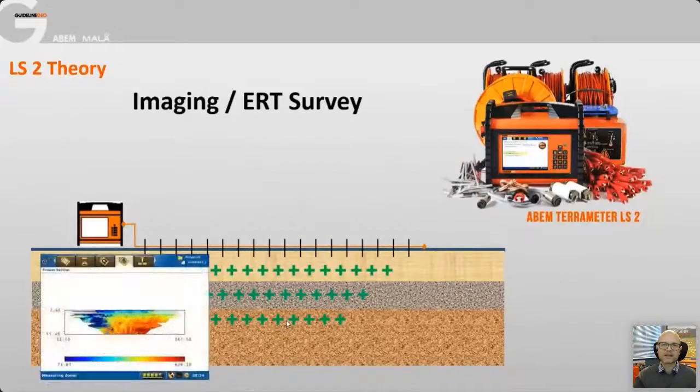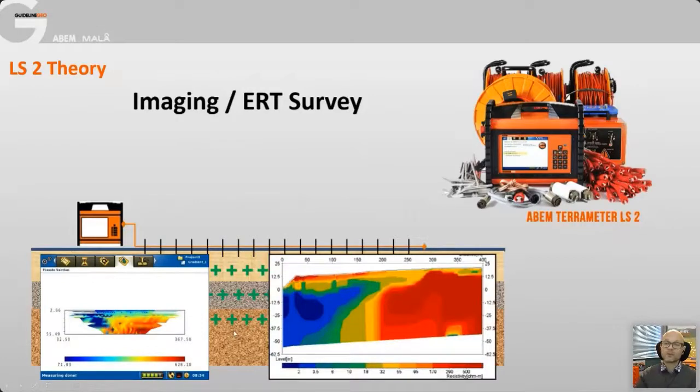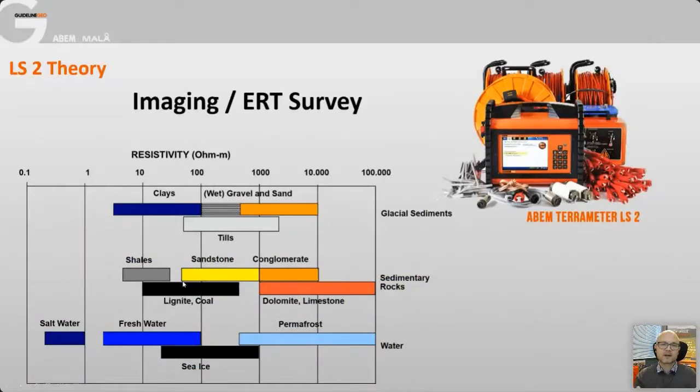Now what we get is a 2-dimensional picture of the subsurface. Here we have depth down the side, profile distance along the bottom, and then the apparent resistivity is given to us by the colors. But we do the same thing. We put that into an inversion package so that we can switch between the apparent resistivity values and what we hope are true resistivity values for the subsurface in that area. Once we have that model, whether it's come from the VES type measurement or an ERT measurement, then we can start to make our interpretation.